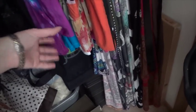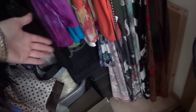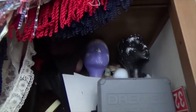And then I have a tote here. This black tote is full of cookbooks. I don't know if you can see it in there, but it's full of cookbooks and specialty magazines like Halloween recipes, Christmas recipes, Thanksgiving recipes, the little specialty magazines that you can buy only at the holidays, so that's full of that. And then up here in the top is all of my stuff for altering.